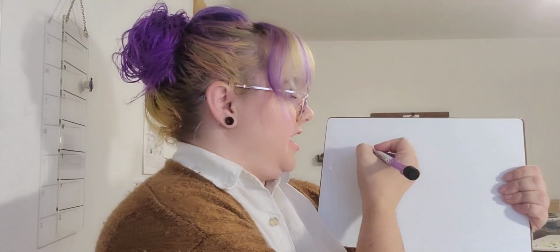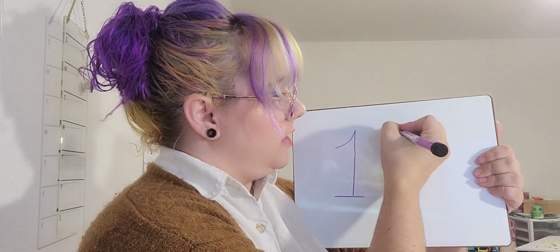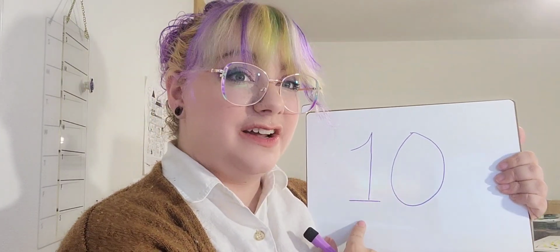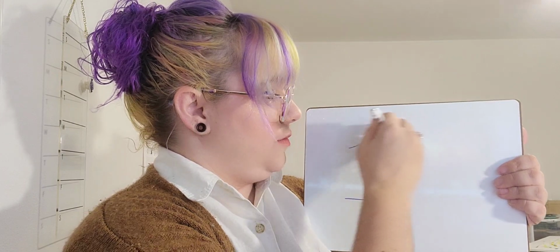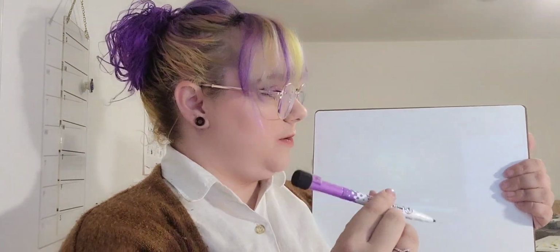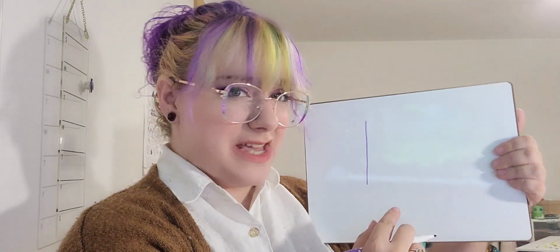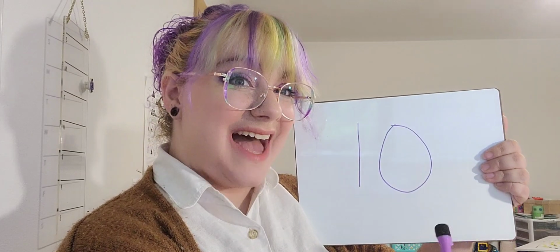You did it! Next up, we're going to write the number 10. Now, 10 is a very special number. It is actually 2 numerals, a 1, and a 0. Those were our first 2 that we learned, 1 and 0. They have to go in that order to make a 10. It's okay if your 1 looks like this. We can draw it like that too. 1 and 0. 10.